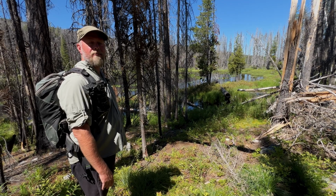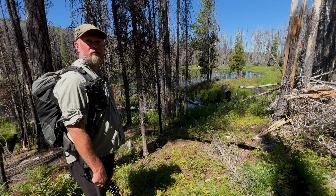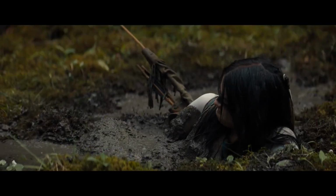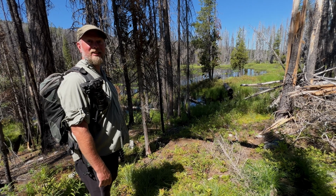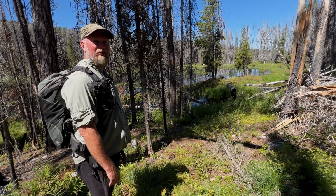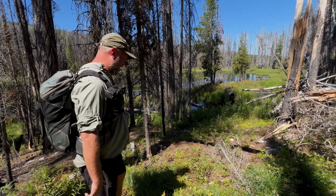So, the moss mat, just like in the movie Prey we watched last night. Just like that. Oh my goodness. And hopefully I don't sink up to my chest. But we'll find out. Well, stay tuned. Let's go hunting. Okay, let's go.